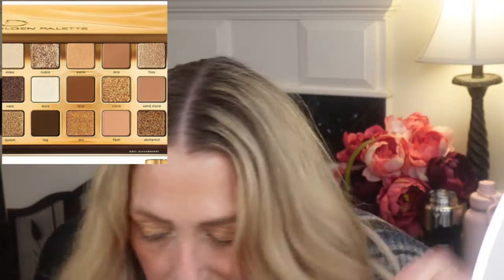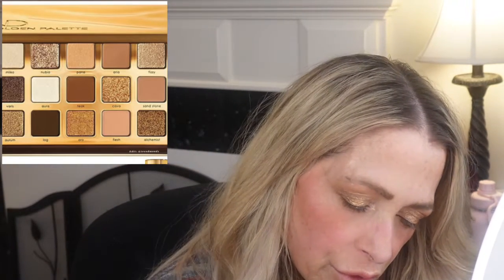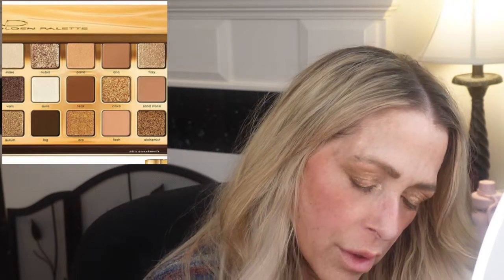Let's get some liner on here. Ooh, I think this will be a fun color to put with this. This is Victoria Beckham Surfside. And this is how we'll throw the teal back in. When I do this, I like to go very thick because I'm tight lining. I always use a dark color on the top lash line.